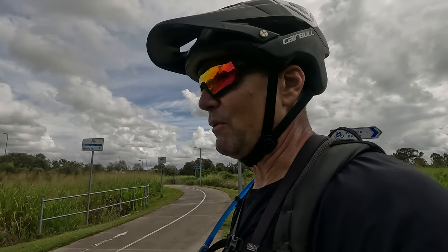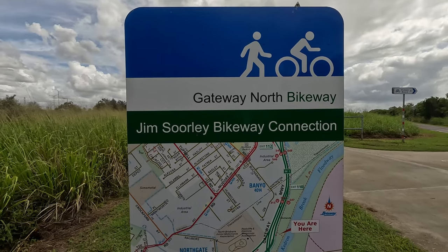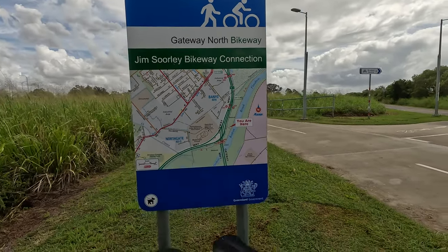What did we do? We started at Capera. That's the trailhead for the bikeway here. And then we pretty much just followed the creek line all the way up to here where the Jim Sawley bikeway started. Did a loop around and came to the end here.